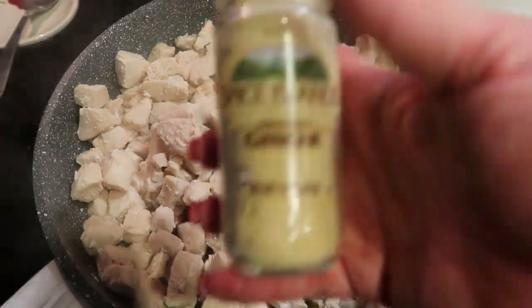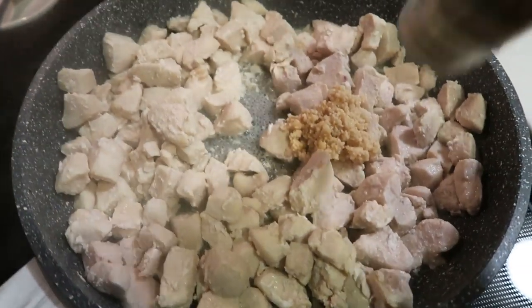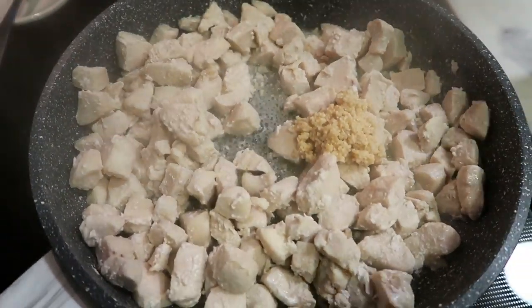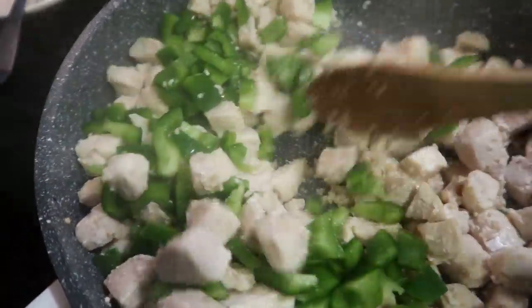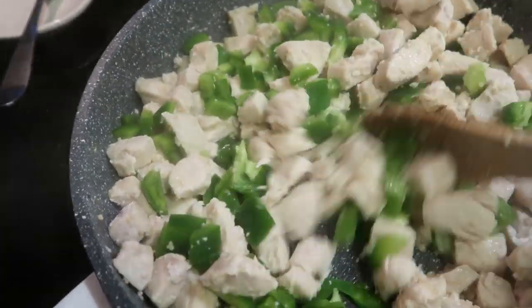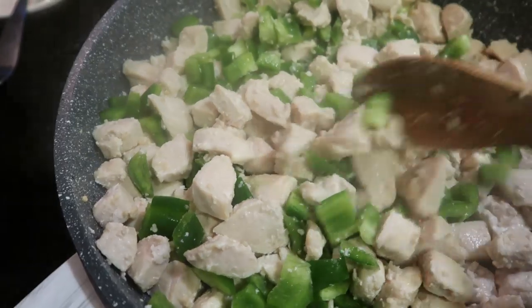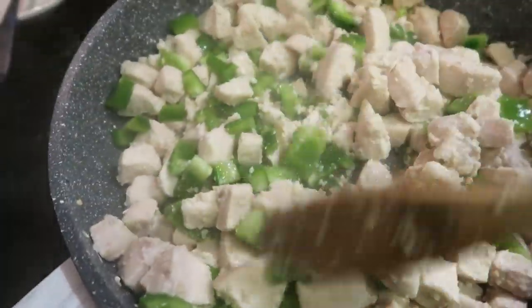We're also going to add in our ginger. And then once this has a chance to cook down a little bit more, we're gonna go ahead and add in those green peppers. Just added in my chopped green pepper, and we're just gonna let this cook for a few more minutes until the chicken starts to brown. And if it starts sticking to the bottom of the pan, even better, because we can scoop up all those brown bits on the bottom of the pan.